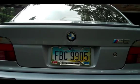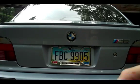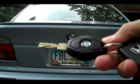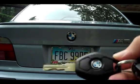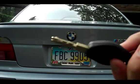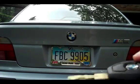Okay, so here's the trunk. Before we get in there, I'll show you how this key works. The car comes with 2 master keys. It's really a nice looking key. It's a rechargeable battery. The battery charges when it's in the ignition. So if you have 2 keys, it's recommended that you use the one that you don't use on the everyday at least once a year to charge the internal battery.